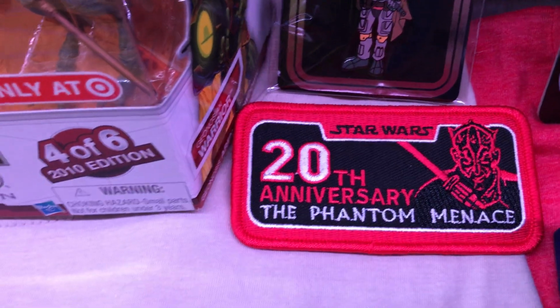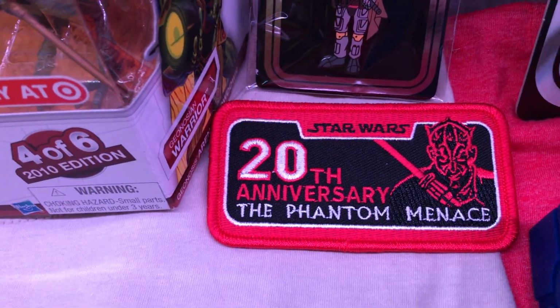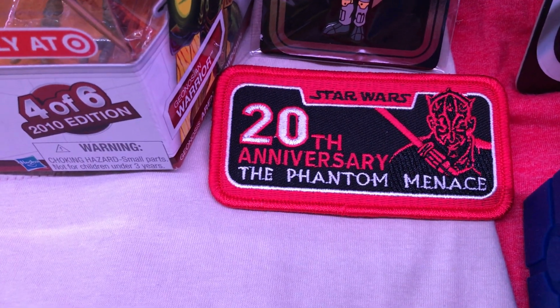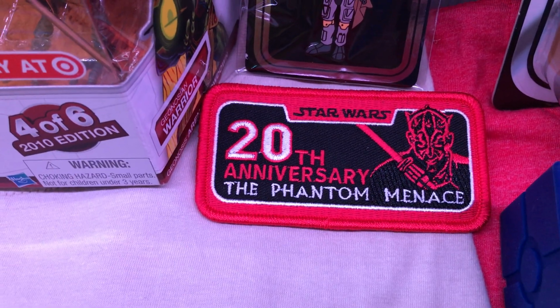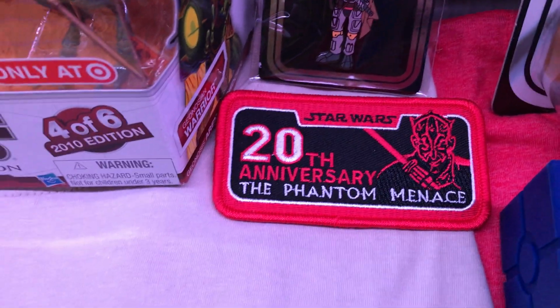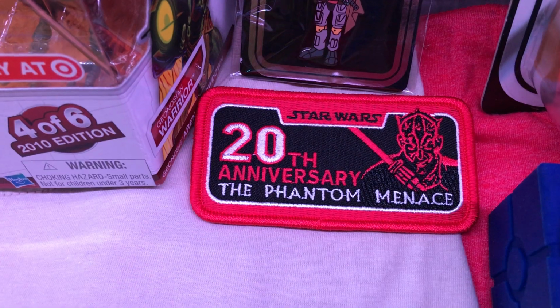And also I picked up this 20th anniversary Phantom Menace patch from the Celebration store. I love it. Episode 1 got me into Star Wars, and it's one of my favorite Star Wars films. Yes, I know, it's very campy, and a lot of people hate that film, but I like it because it got me into Star Wars as a whole. So that film is very near and dear to me.